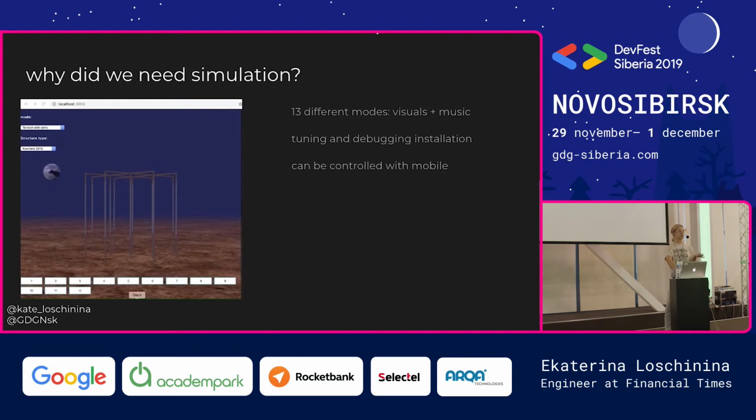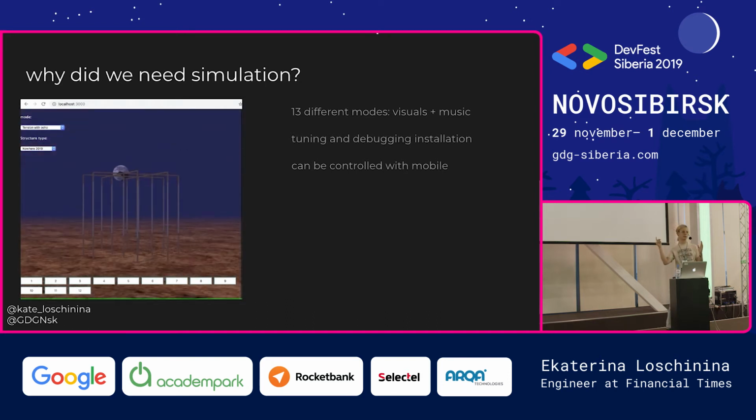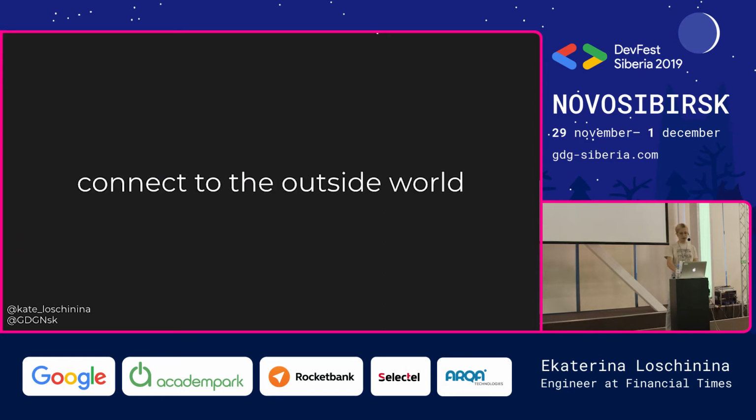So why 13 different modes and not the 10 you've just seen? We had 3 special ones. One was on change. This is what happens in between two modes: every column will light up one after another, and the whole structure lights up. It was actually very beautiful. The second one was sleep mode, and then the Easter egg. I will tell you a little bit more about them later.